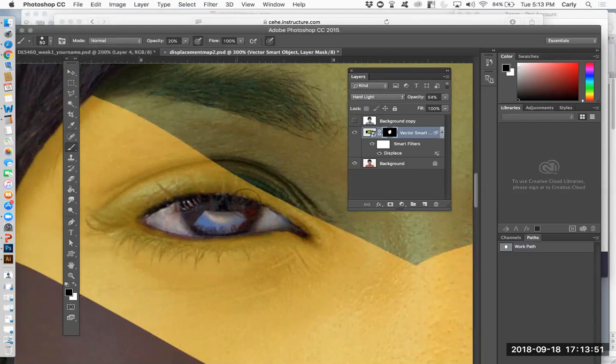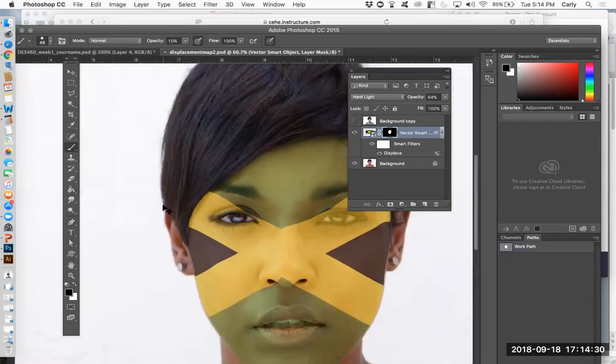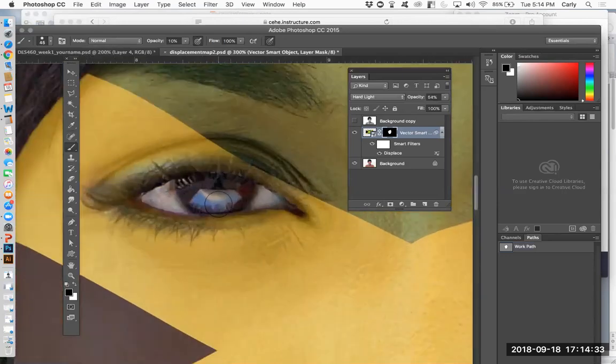Making my brush a little wide, and then low opacity. It's almost like I'm adding a little bit of eyeshadow as I'm cutting a hole in this flag. And I'm just low opacity dusting across her eyelashes. Trying to make this blend look nice and natural. So see, I'm on 10% opacity with a nice big brush. And I'm just going over and over and over again. So there's a little bit.